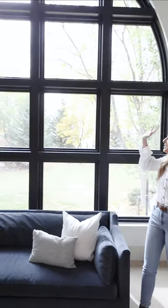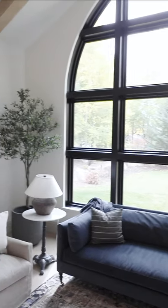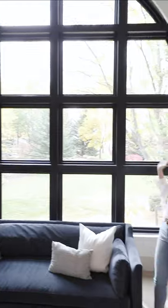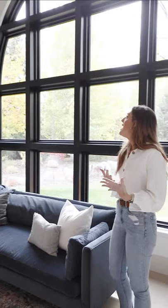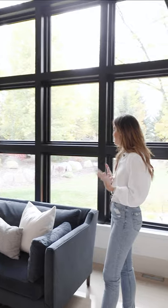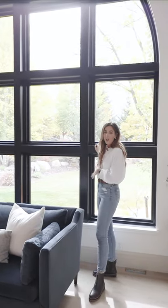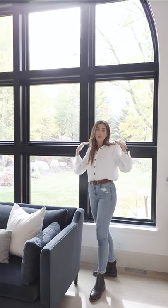Biggest art we have in our home is actually this large arch window. The home had a really large arch shape here with some windows inside of it, and then a big fireplace in the middle, so it kind of blocked a lot of the view. And I knew that I wanted to highlight what was outside as much as what was inside.